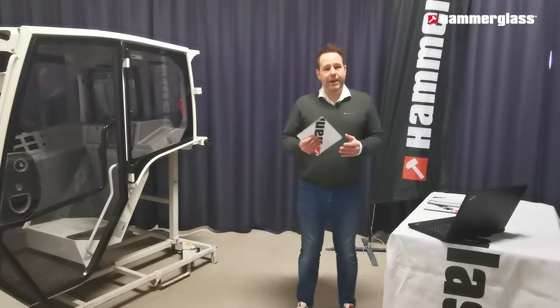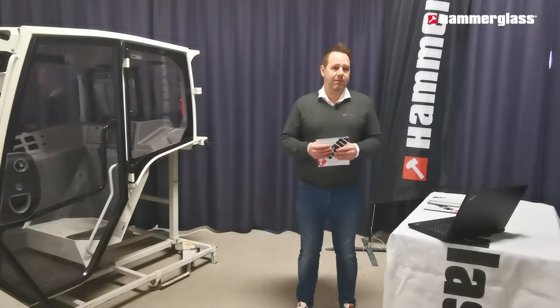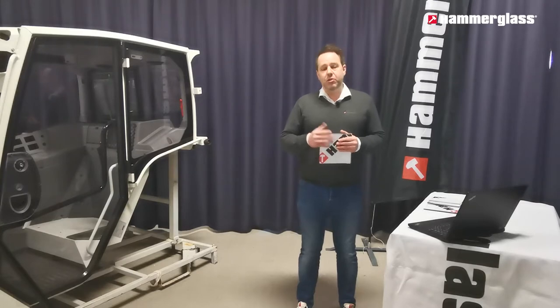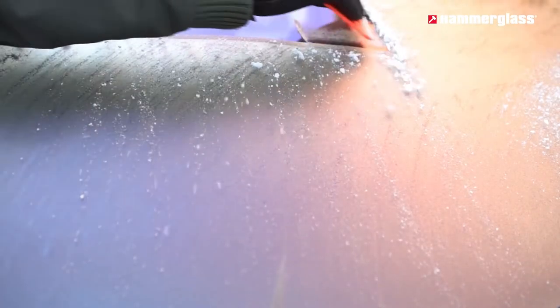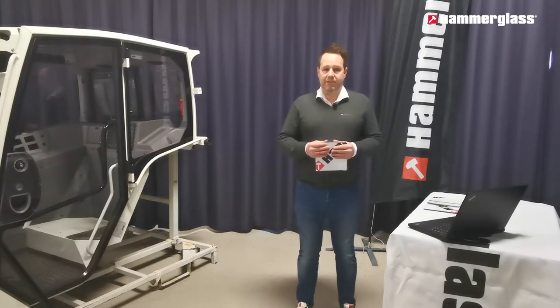It is very lightweight, as you can imagine, compared to regular glass, because you can talk about half of the weight compared to a similar glass screen. It has a unique coating that gives it a very good durability and scratch resistance. And it also has very good fire protection properties, meaning the material does not burn or develop any toxic gases.